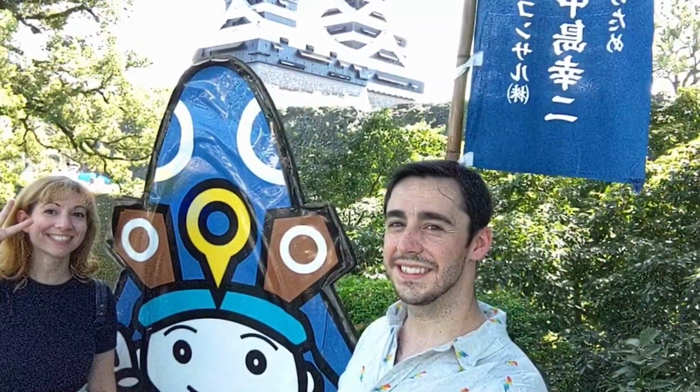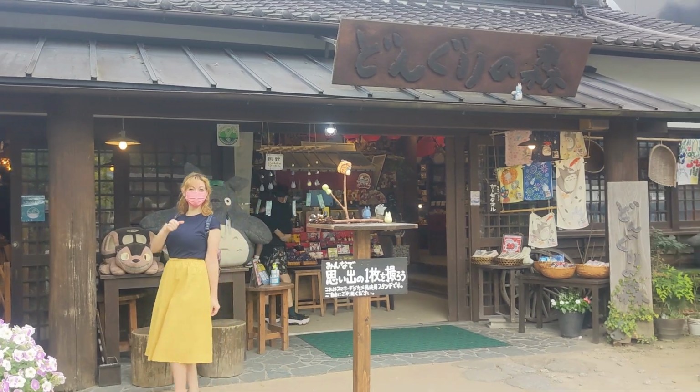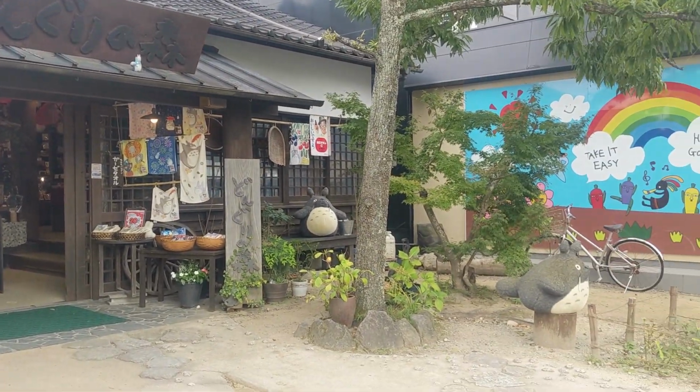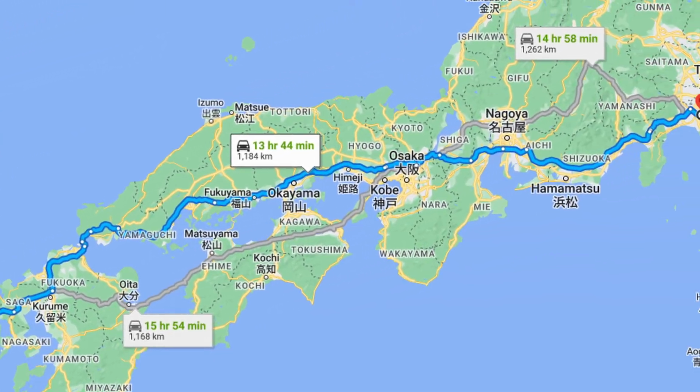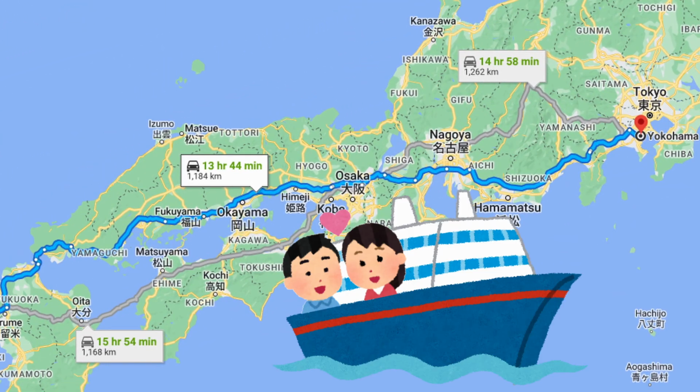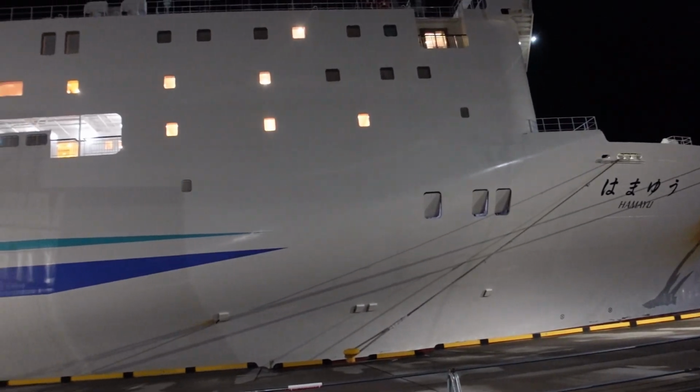We've been living in Kyushu for over 2 years now, and honestly, they have been some of the best of our entire lives. That being said, we're moving. The way we saw it, we had two options. We could either drive our car all the way from Nagasaki Prefecture to Kanagawa, or we could take the ferry. So, we decided to take the ferry.